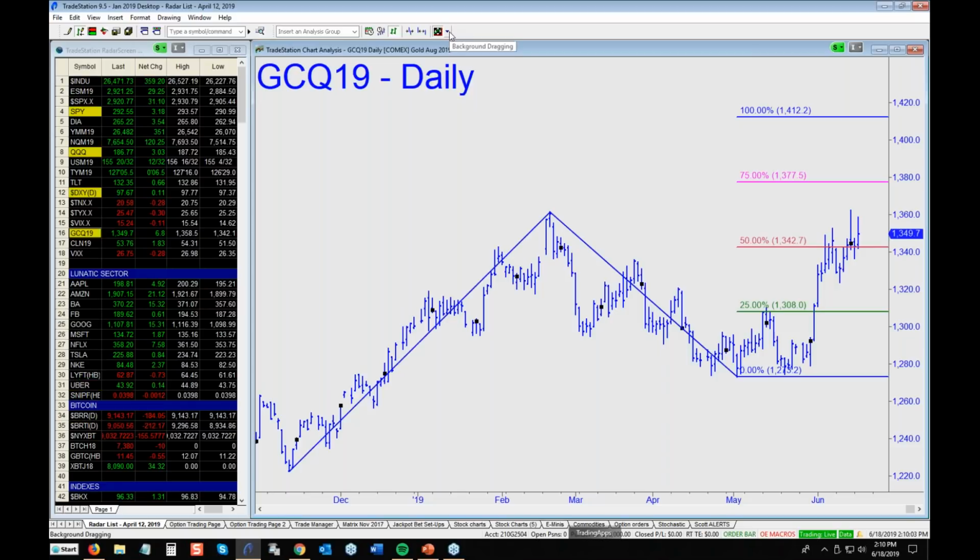And just based on the way it has handled the midpoint resistance, the red line, I think it's going to be a real struggle to get to 1412. I'll use the target and treat it as though it's going to be hit, but I think it's going to be a real slog to get up there, if it gets there at all. We'll pay particular attention at the pink line, 1377.50. That's my minimum upside projection for now, and that could be it for the rally, though.